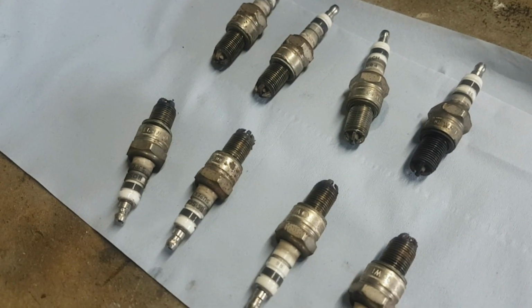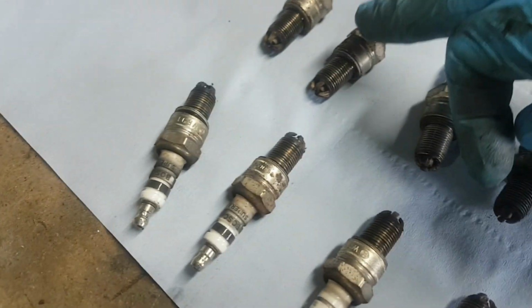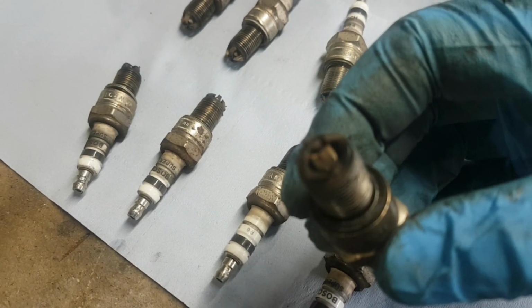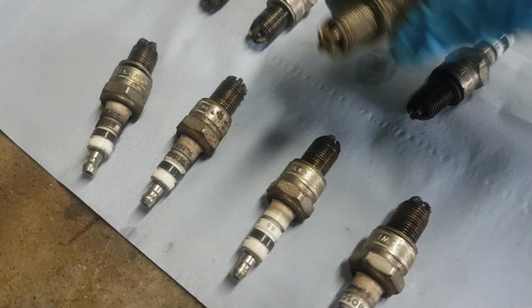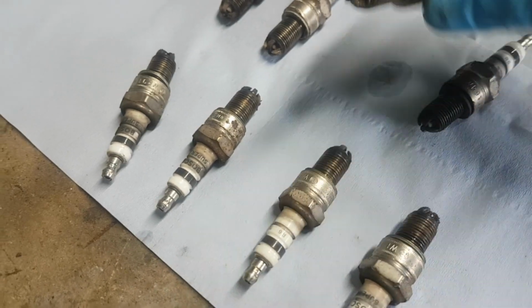Right, plugs are all out. Yeah, so we've got 2, 4, 6 and 8, 7, 5, 3 and 1. These plugs have been in here for 1,000 years. Some of them have got quite high carbon build-ups. That one is quite nasty.